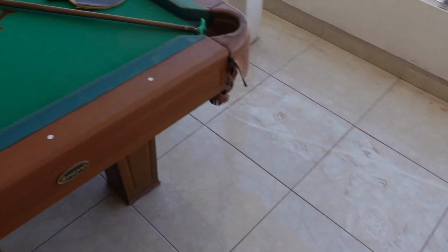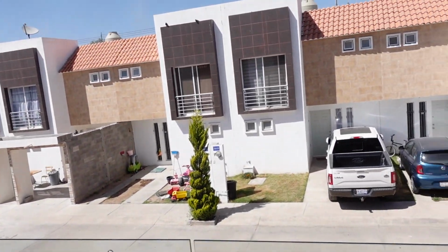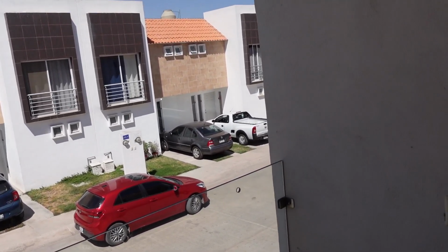And now we'll go outside. This is an outdoor patio on the second floor, and he's got a pool table here. And then you basically look out over the view of the neighborhood.